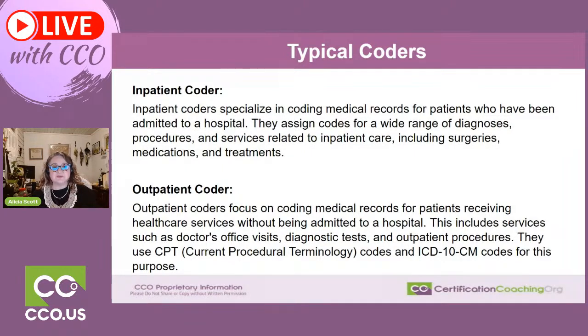The difference between an inpatient and outpatient coder, again, we're still doing the same thing. We're coding for statistical purposes and getting reimbursed for that. We're reading the documentation, we're translating it into a code set. But the difference is an inpatient coder works for a facility, usually a hospital, and an outpatient coder works for everybody else.